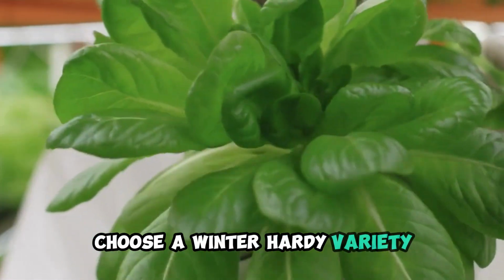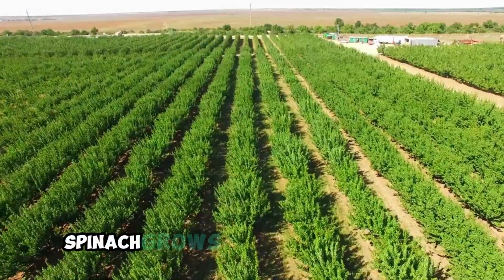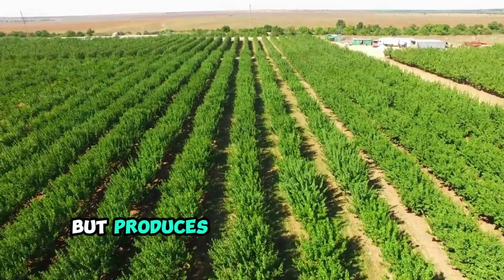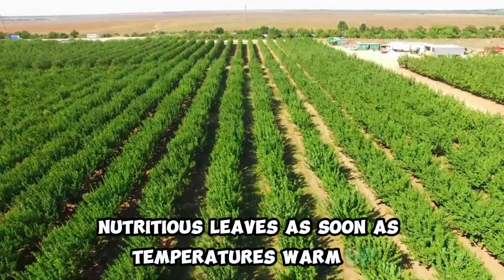Choose a winter-hardy variety like Bloomsdale and sow the seeds directly into your garden bed. Spinach grows slowly during winter but produces an early harvest of tender, nutritious leaves as soon as temperatures warm up.